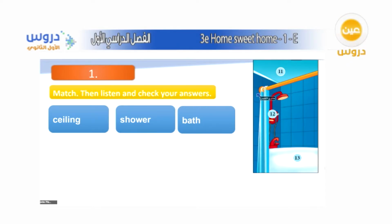Oh, he's going to think now. Okay, we have ceiling, shower, and bath. This is the picture, right? Okay, where is the shower? I don't know. Which one is the shower? This is really hard.